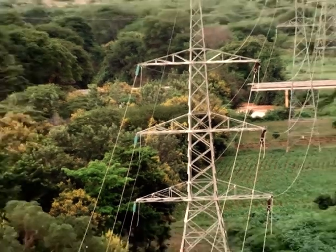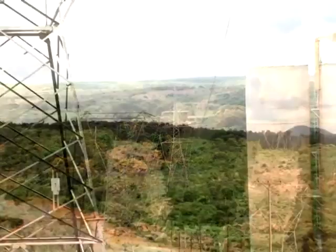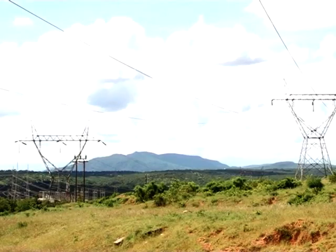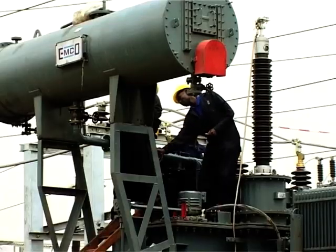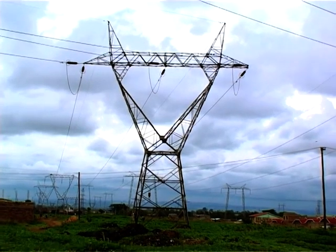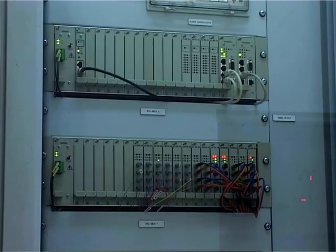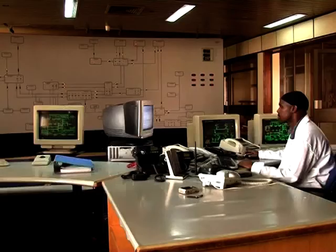Once electricity has been generated, it is transported through high voltage transmission wires that run atop steel towers, otherwise known as pylons. The network of transmission lines is called the national grid. There is no known method of storing large quantities of electricity for distribution to customers, and therefore the amount of electricity injected into the national grid must always match the demand. The national grid is equipped with complex equipment to ensure that electricity supply is consistent and reliable. That is where the National Control Center comes in.